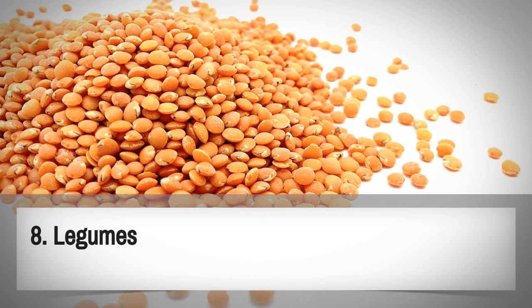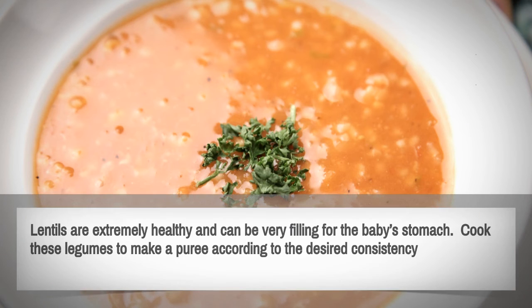Eighth one is legumes. Legumes are extremely healthy and can be very filling for the baby's stomach. Cook these legumes to make a puree according to the desired consistency.